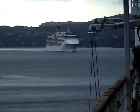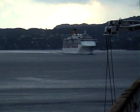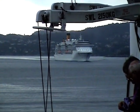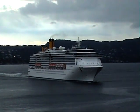Another more recent shot, and also taken in September 2014. See here the Costa Mediterranea, built by Cantieri Navali Marghera for the Costa line, and she's seen here entering Bergen.